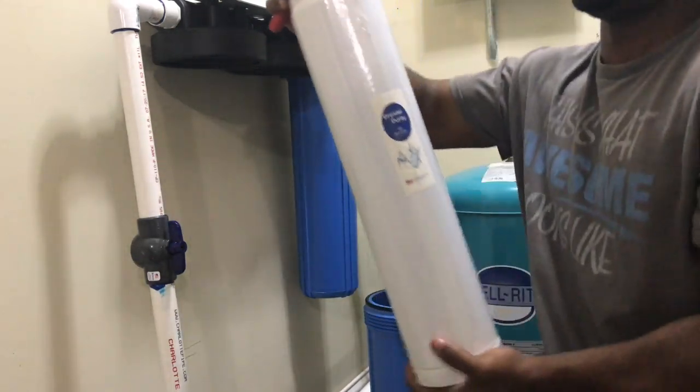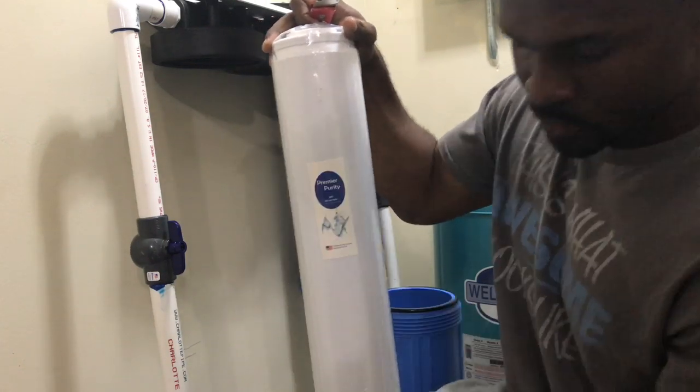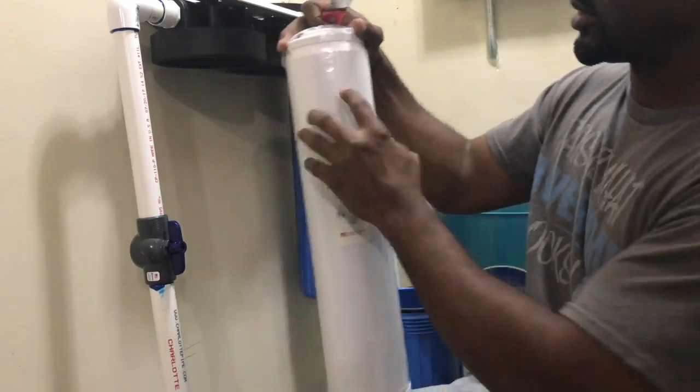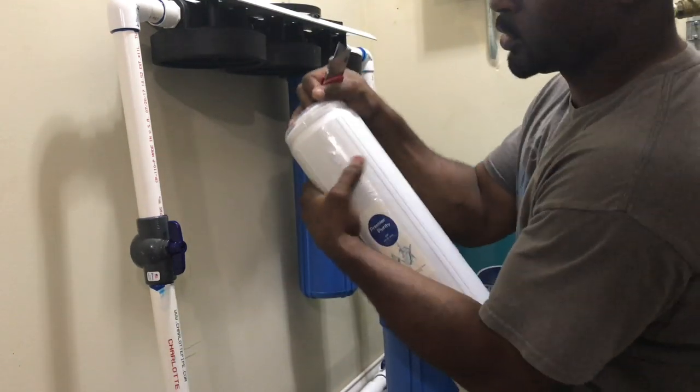On the KDF filter, there's an arrow going up. So you want to face this up, there's an arrow. You see the arrow right here?